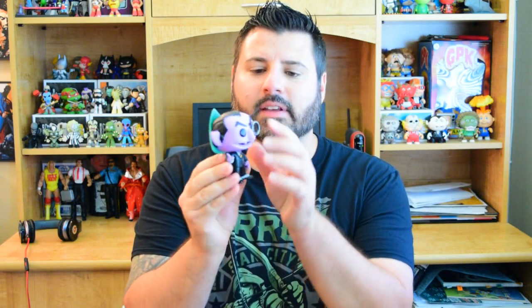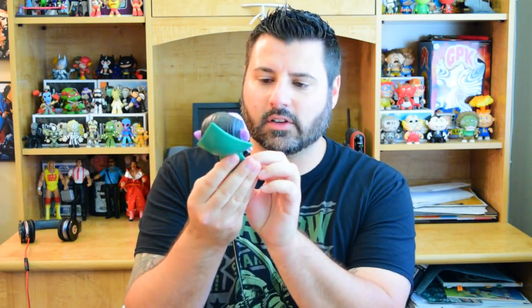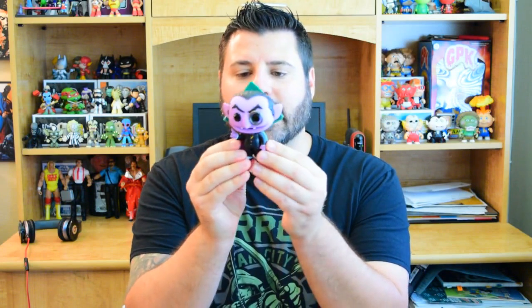I just love the look of this, the detail on it, the green cape, the monocle, the goatee, the suit, the tuxedo, you know, the little tuxedo, whatever he's wearing. I just absolutely love this pop. I love the Count growing up. Even when we go to Sesame Place in the summer with the kids, I love seeing the Count. Just a cool character. So that's my number two, is the Count.